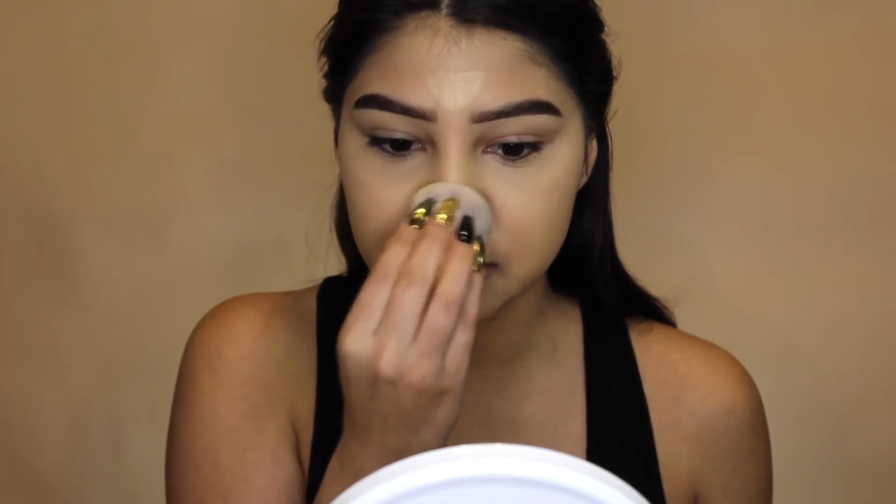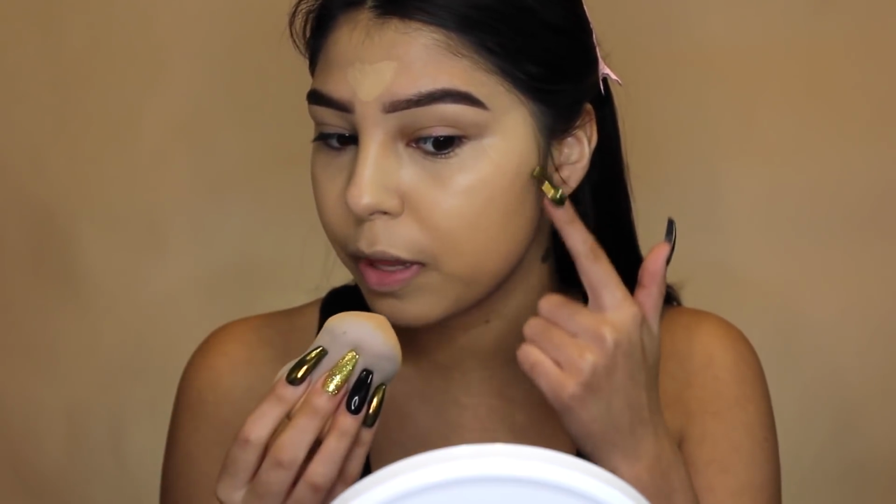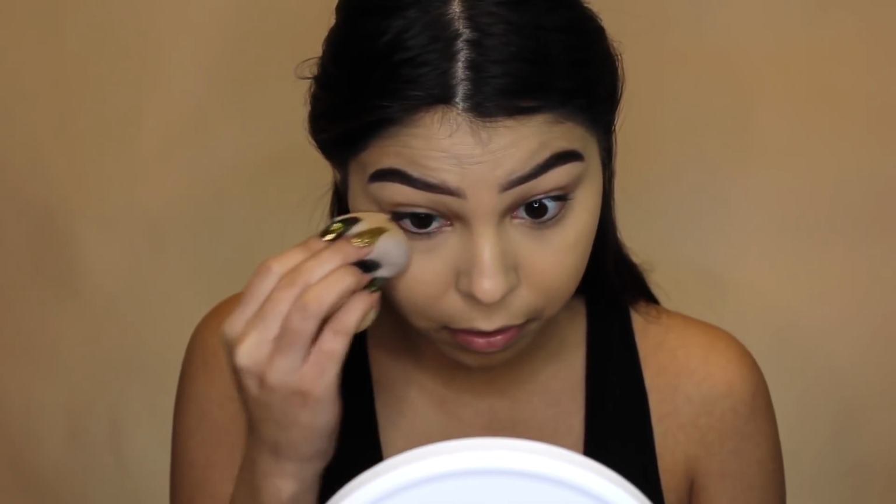And this concealer, I would say, is about light to medium coverage, kind of, because it does cover up that pimple that my foundation didn't. And I still want my face to stay very dewy and hydrated for this look, so I am going to be using my RCMA powder, but I'm only going to be using a little bit right underneath my eyes to set it. And I'm literally just going to use a brush for this, just to sweep the translucent powder under there.